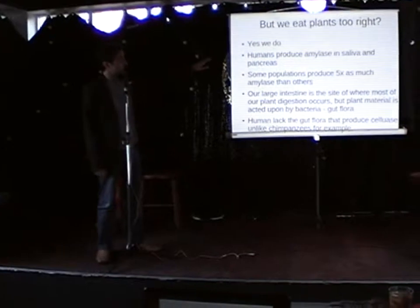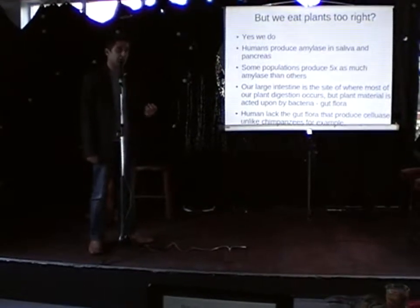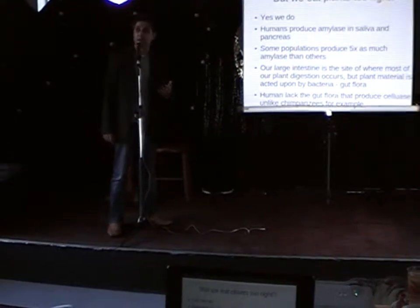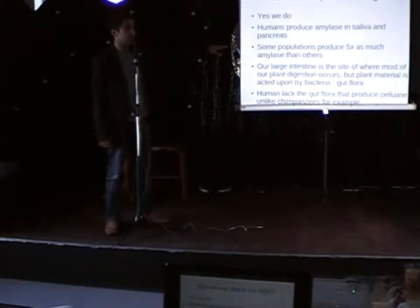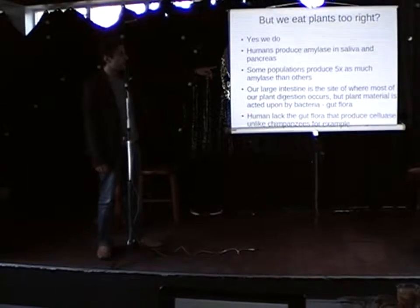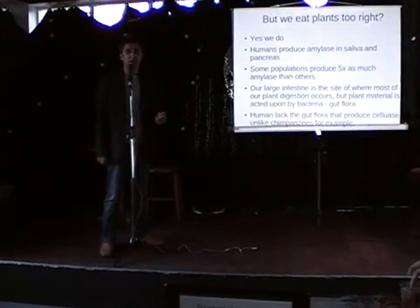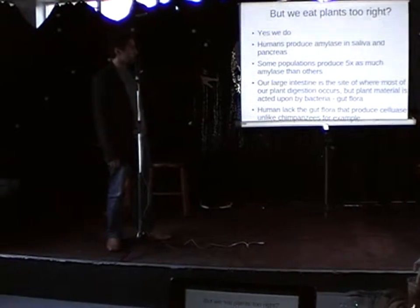Right. But we eat plants too, don't we? So yes, we do. Humans produce amylase, which is an enzyme which breaks down starch into. Does anybody know what starch is made out of? Yeah, sugar. It's made out of glucose. It's just a glucose polymer. Okay, and some populations, particularly ones who've evolved in recent history to eat a lot of root vegetables, things like that, produce about 5 times as much as others. People like the Inuit Eskimos, they don't really produce that much because they're not exactly eating potatoes and mangoes and things like that.